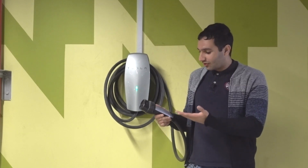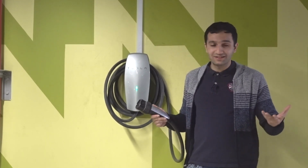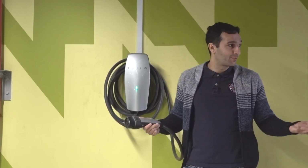So you would ask yourself, how would you be able to charge your car when you're parked out like this and there are no outlets? It's not possible. You just can't. The only solution is to have superchargers in key spots like gas stations across the country, and that would be a great idea. However, this is the only EV charger in this entire underground parking lot.